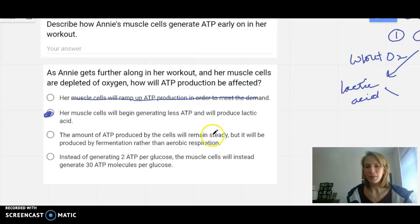It won't be steady, right? So, again, we're going to have a reduction in ATP production, so that one doesn't work. And these are reversed here. So instead of generating 30 ATP per glucose, the muscle cells are now going to be producing just 2. So this answer doesn't really make sense either, since those two things are reversed.